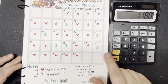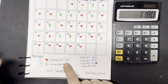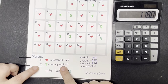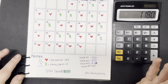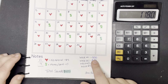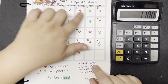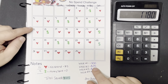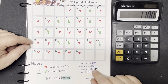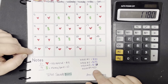So for November, I had 21 days of no spend, which I allotted $5 for each no spend. And that's all the hearts. And then I had 9 days where I spent money on Etsy. And when I spent money, I didn't put any money in there. So our first week, we saved $30 with our no spend. The second week, we saved $25. The third week, we saved $20. And then our fourth week, we did really well and we saved $30 again.